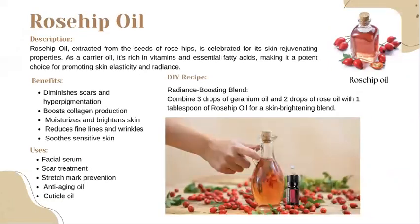Then we have Rosehip. This is one of the best carrier oils as well, a great one for acne scars, hyperpigmentation, sunspots. This is a great carrier oil to be using to dilute your essential oils into. So this is where you'll see that the DIY recipe includes geranium as well as rose oil in the rosehip oil for skin brightening.